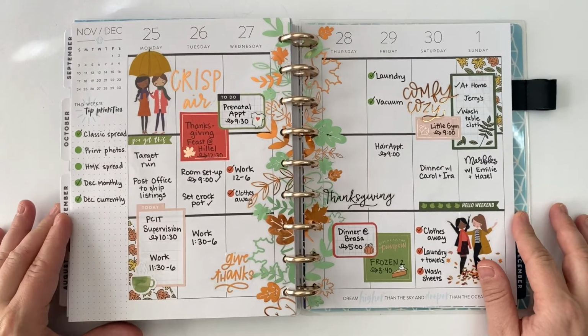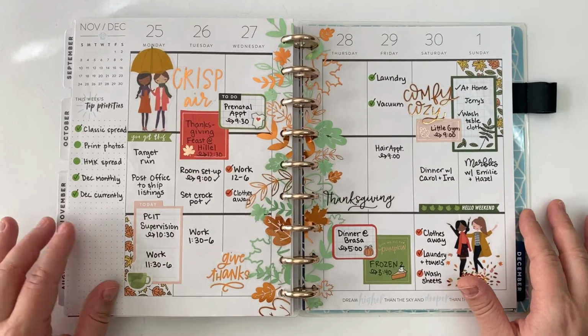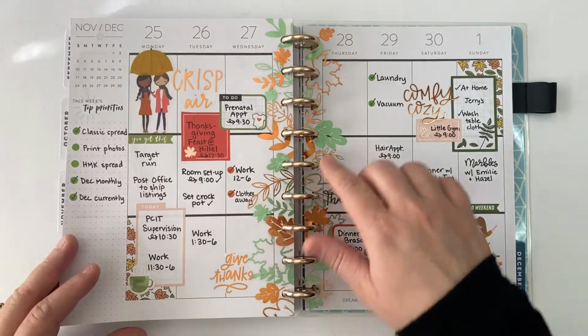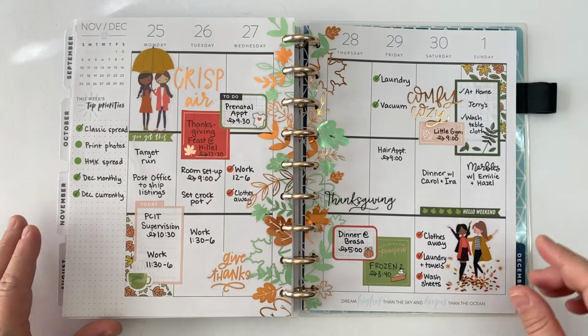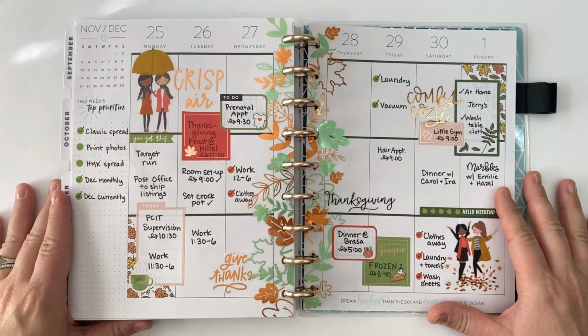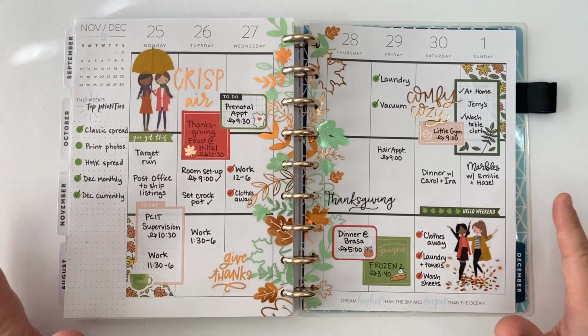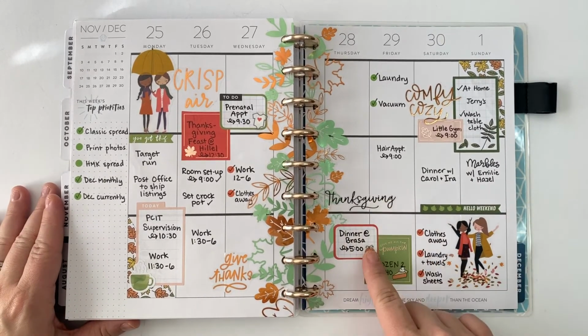And we have Thanksgiving week. I love this spread so much. I used the fall sticker book again, and I just love these leaves. I decided to put those down the middle of the page so that it would look like fall was everywhere. And yeah, all the other stickers pretty much are from the fall sticker book. Here's Thanksgiving.